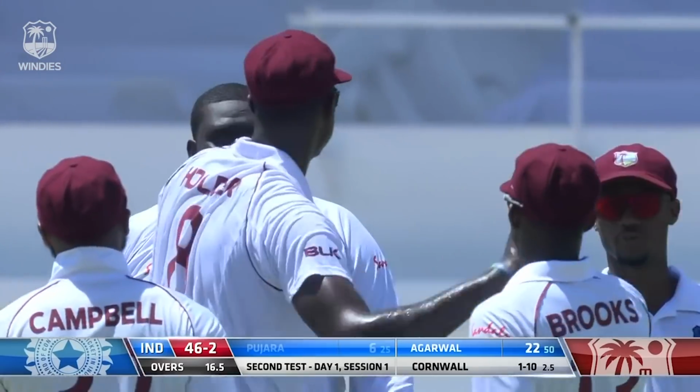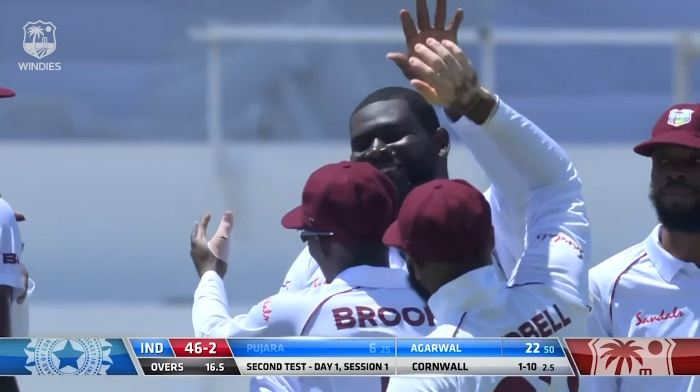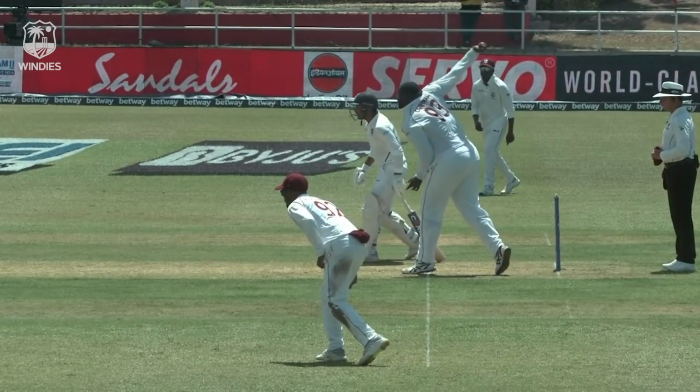It was short. Pujara rocked back to play the cut shot. Page 2 of the batting manual, don't cut the off spinner on day one. It's taken the outside edge and flown straight to backward point. Great first wicket. Another failure for Cheteshwar Pujara.